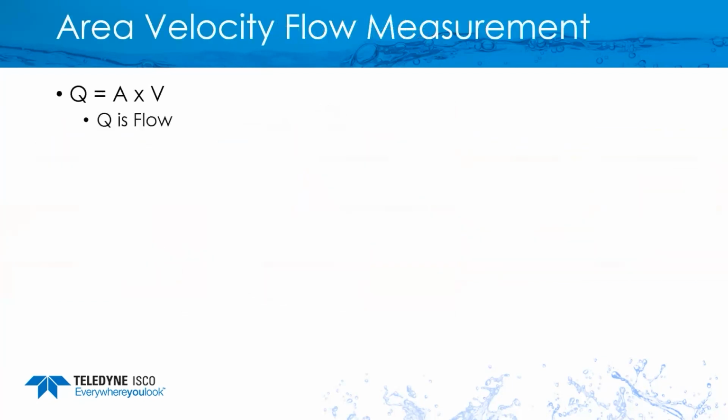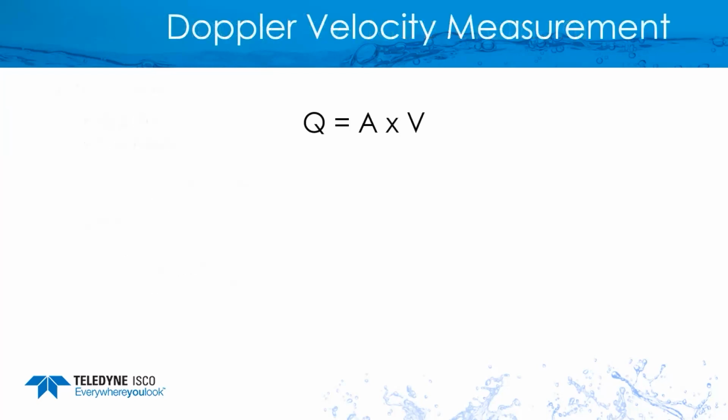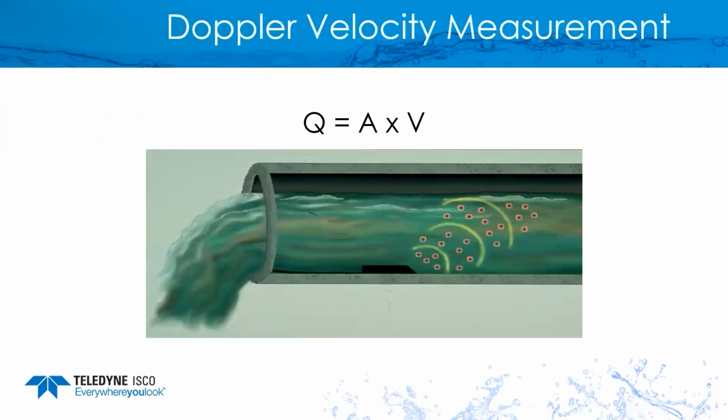So real quick, what is our flow? I'm just going to go through a presentation on this. Q, our flow, is equal to the area times the velocity. For area, we typically use level. You can use level by pressure, or you can use ultrasonic. V is velocity, which would be Doppler, and in the case of what we're looking at, that would be contact or non-contact. I'm just going to show you what these look like.